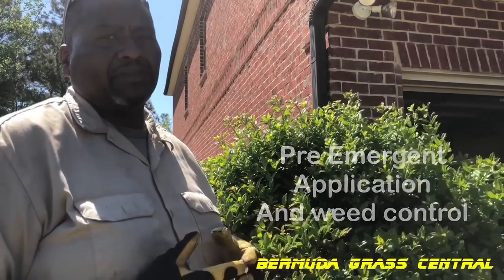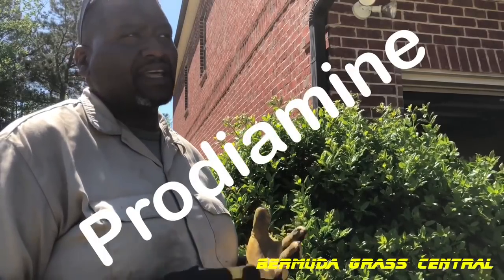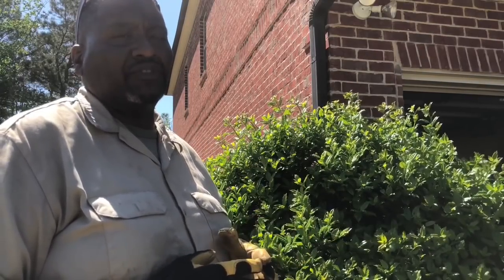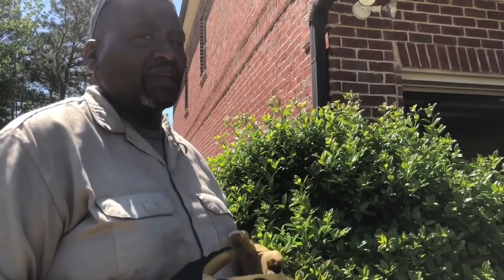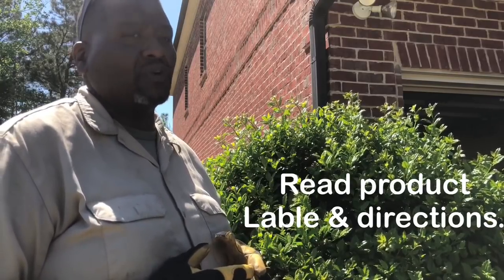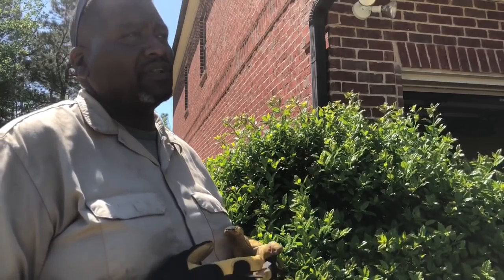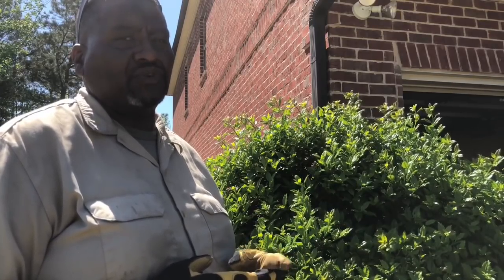There's a couple of types of pre-emergents that you can use. The 2 most popular are prodiamine and dithiopyr. I predominantly use the prodiamine. Use it anywhere from 2 to 4 times a year. They have yearly maxes that you should stay within. But Bermuda grass is so tough, sometimes you can go a little bit over your yearly max and still get awesome results.